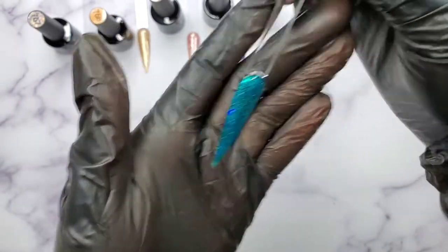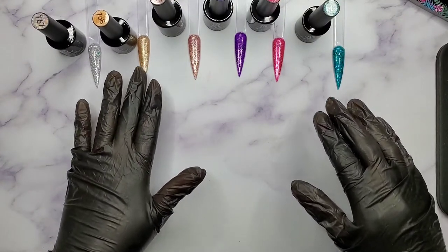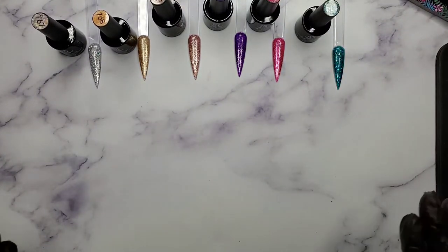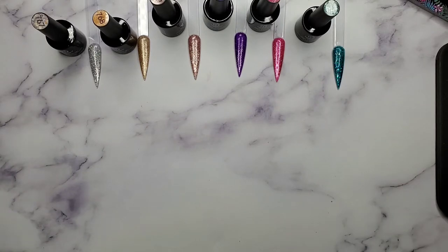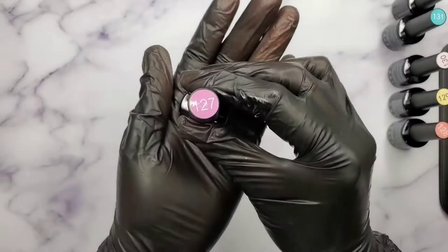These are so pretty. So like I said, the gold one was the only one that wasn't holographic in this one. Okay, so I'm gonna move these out the way and then I'm gonna show you the next one. Okay, so the next bunch is the pastel.